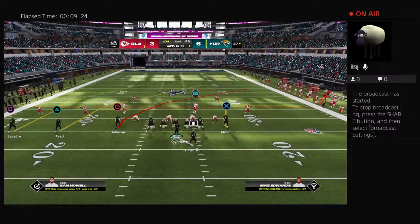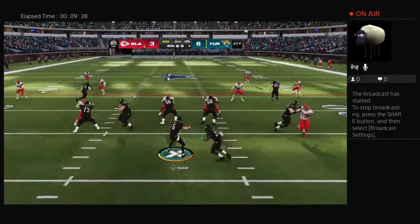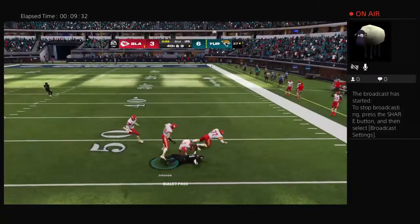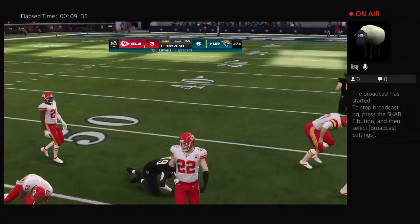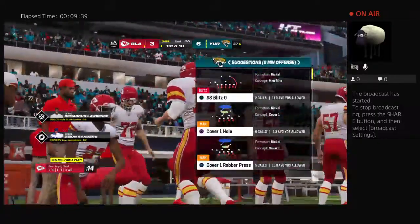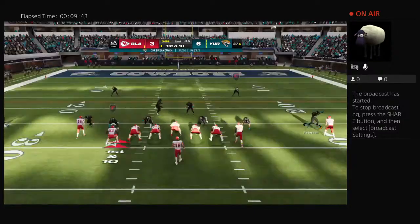And they're going to at least line up to go for it here on 4th down. Howell going to go for it. And it's incomplete. They cannot convert, and they turn it over. So certainly an interesting call there to go for it. And that will force a turnover on downs.